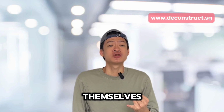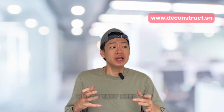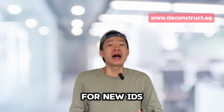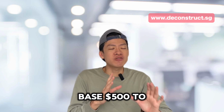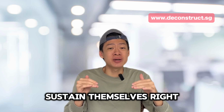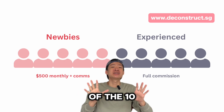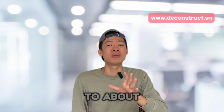Lastly, the IDs themselves. Many IDs do not have a fixed base salary, meaning that every month they need to close sales to sustain their rice bowl. So this brings about a different kind of pressure. However, new IDs might not be able to tahan that pressure. So some bosses will give a base $500 to $800 salary so that they can sustain themselves until they are good enough to close sales and get the commissions. For simplicity, we will assume half of the 10 IDs, meaning 5 IDs, will get a $500 base salary, which totals up to about 2.5k.